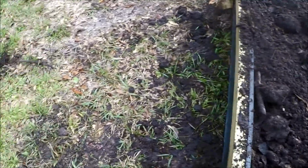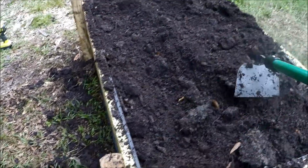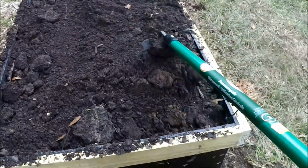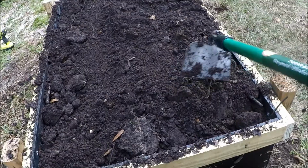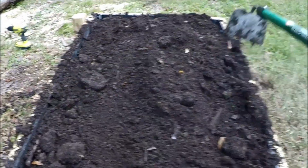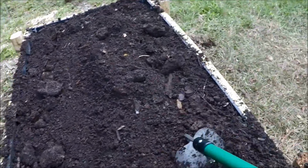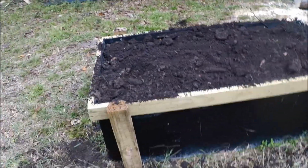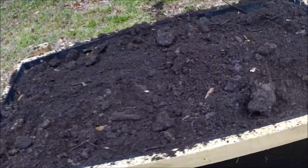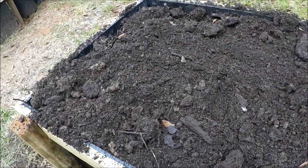Boy, that's some fertile dirt there. Whew, it's got a little bit of everything in there. All right. Let it rain on it for a few days, it'll settle down. It'll be right there. Another one of them big old boys. Got a lot of them in there.